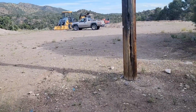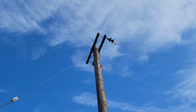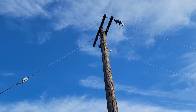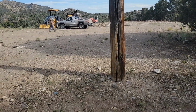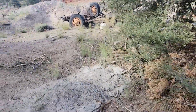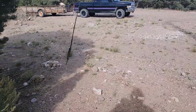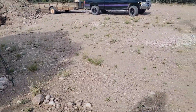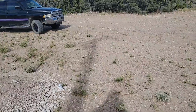And then there's this curious pole, right? It just ends. The grid comes up for 11 miles and it stops right here. And then there's nothing here, right? They just shut the wires off and left. You know, why is that?